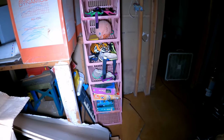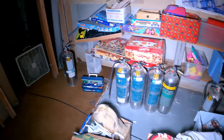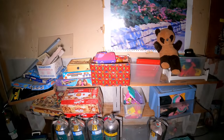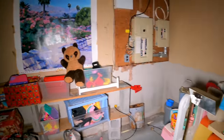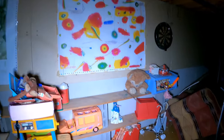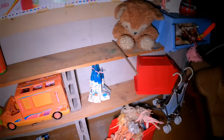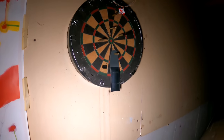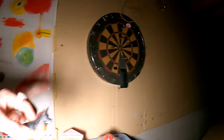All these kids' toys. And the old wooden thing there. And it's carpeted off. If you were a kid and you had this whole basement to play and all these toys, you were lucky, you were happy. Look at a ton of Barbies. And a Corona can. Darts with no flags. And a little German Shepherd.